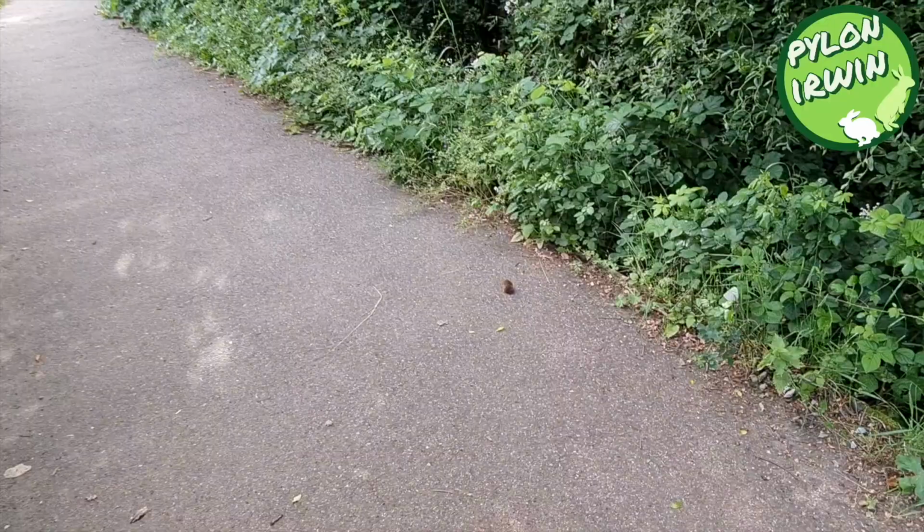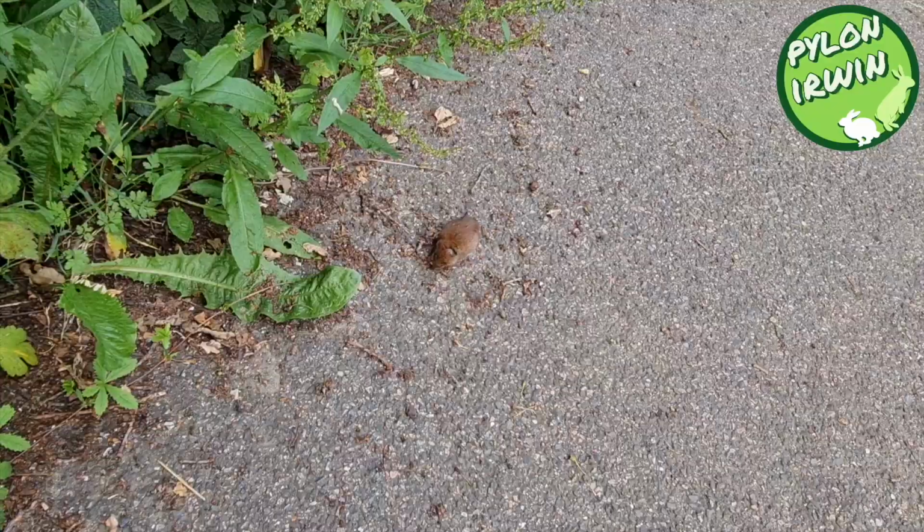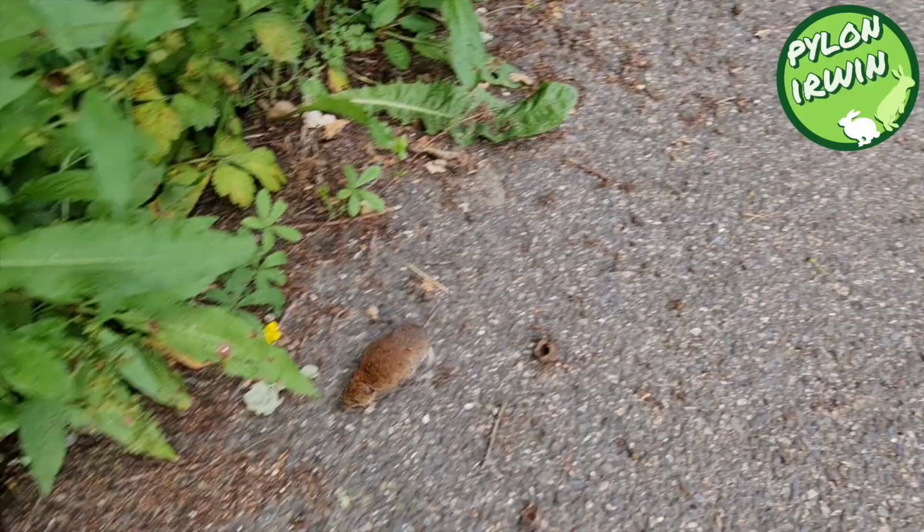Hello there, little mate. We find ourselves a little water vole here. Oh, he's so tiny. Look at him go. He looks like a mouse. Hello. We'll leave you alone now, mate.